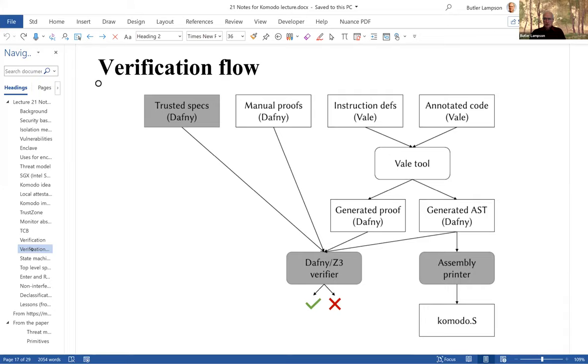And the Vale code goes through a thing called the Vale tool, which produces two things. One of them is a proof written in Dafny, and the other one is a generated abstract syntax tree, which is also written in Dafny. The purpose of the abstract syntax tree is to be fed into a thing they call the assembly printer, which actually prints out assembly code to be assembled and loaded to provide the binary code for the Komodo monitor.